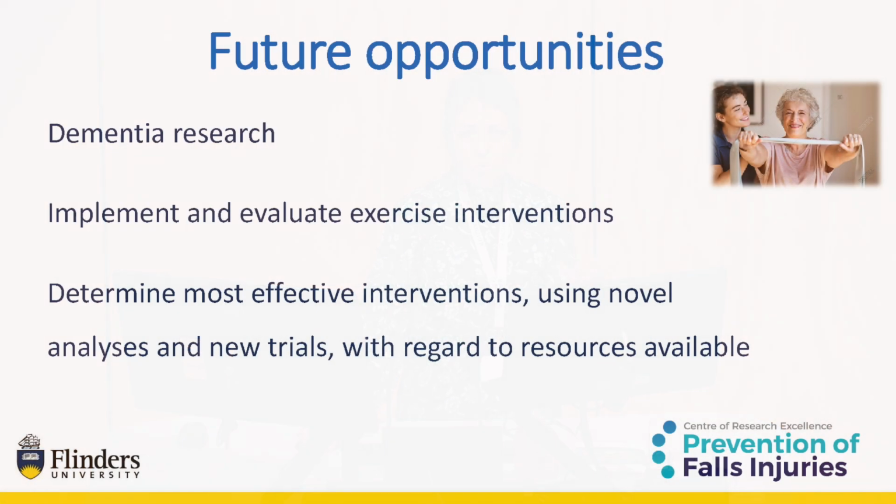But moving forward, there's obviously a lot of work still to do. We really, really need trials of enhanced rehabilitation strategies that are designed to deliver rehab to people with cognitive impairment and dementia. We've got strong evidence that exercise interventions can improve the outcomes, and so we really need to be implementing and evaluating these exercise interventions.